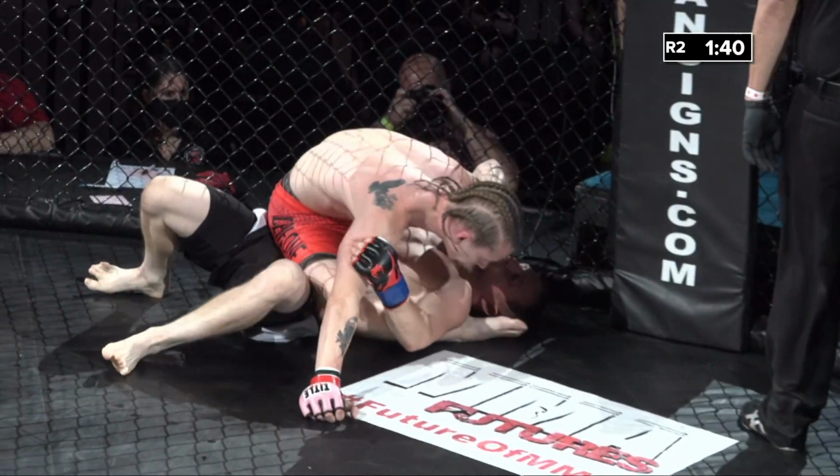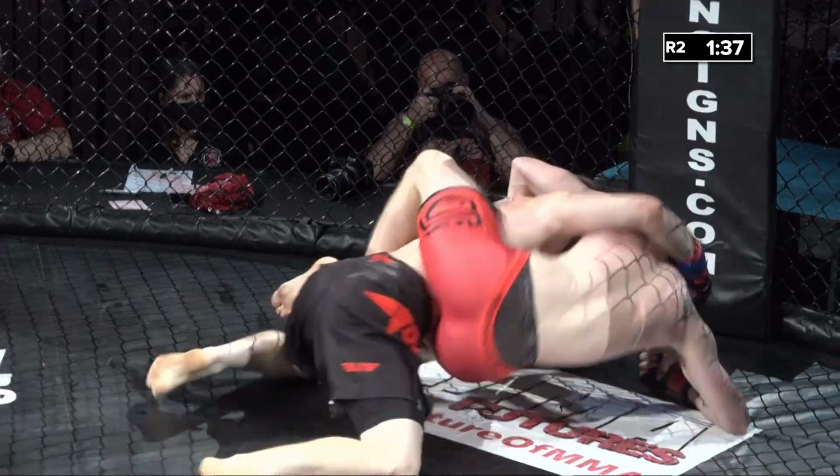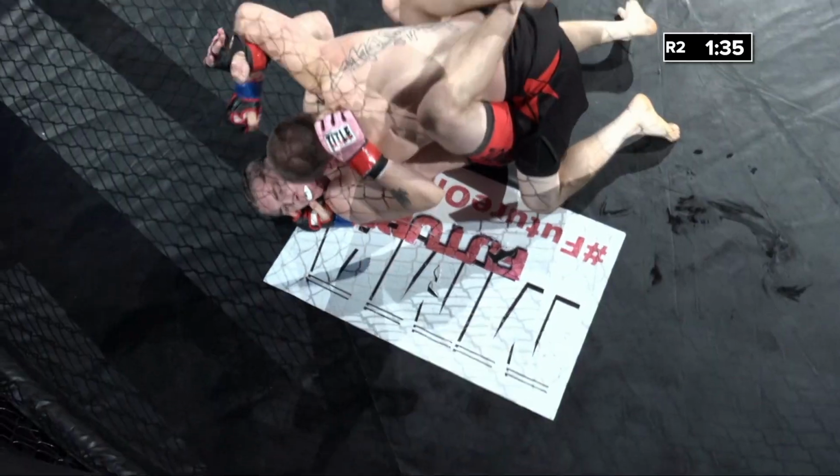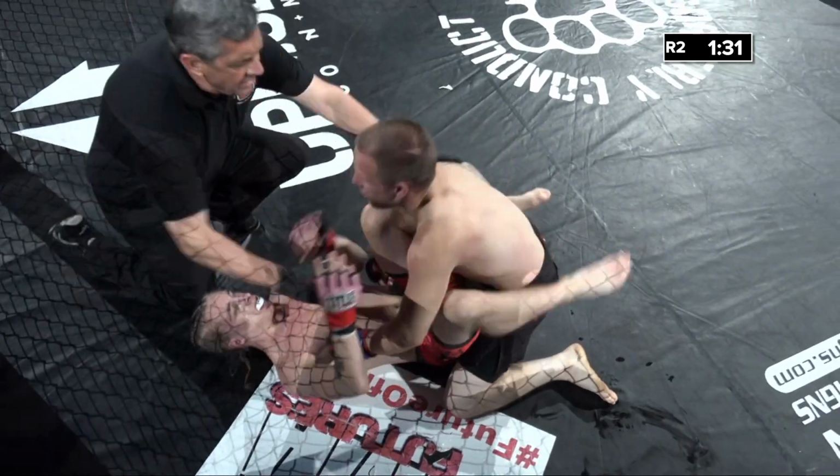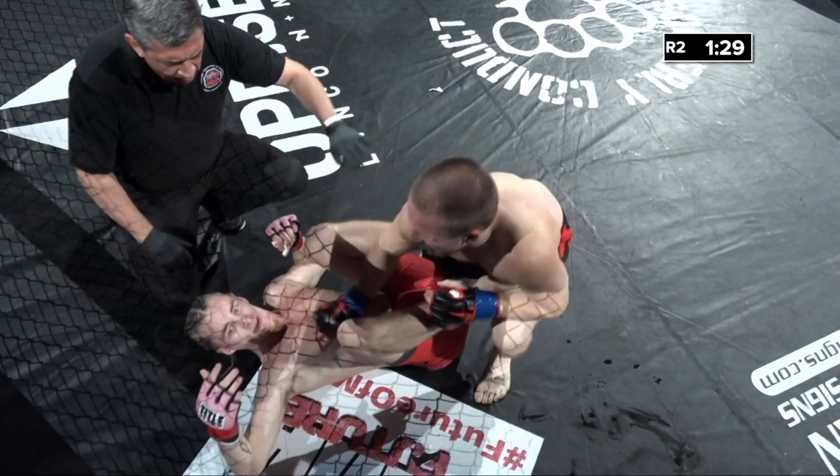But he scrambles. He's going to have mount here. Yeah, he's going to have mount again. Kristopher ends up on top in Connor's guard. Whoa. Kristopher just headbutted him. He just headbutted Connor. Yeah.